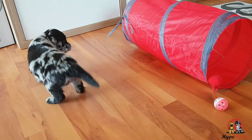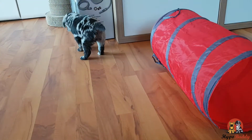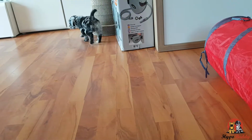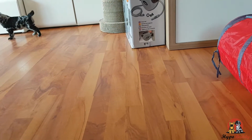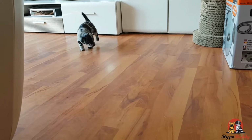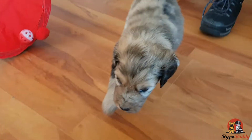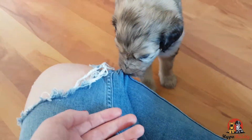So the best thing about the colors is that they're not just one color, but often you'll find the so-called merle dogs, which means that the colors are speckled. These colors come from the Australian Shepherd that you can find in blue merle, which is a mixture of black, white, and gray, or the red merle, which is a mixture of brown and white.